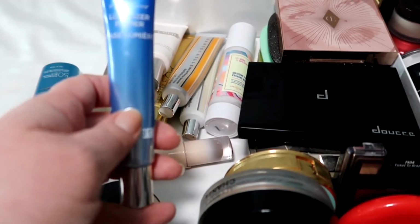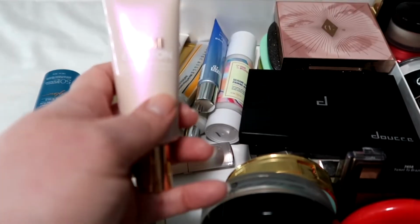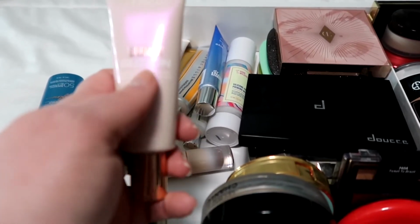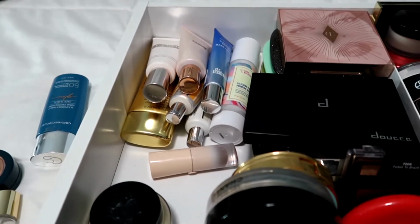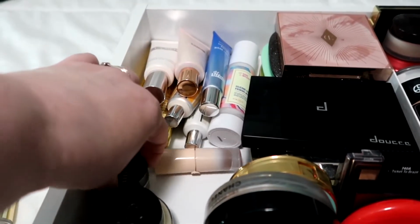I'm going to keep it, try it a few more times, and then get rid of it because I didn't really see a difference. This is a drugstore alternative. This is from L'Oreal, True Match Lumi Glotion. This is a very nice primer. It does give you really glowing skin under the makeup, so yes, keeping that. I have the Bobbi Brown Enriched Base, but for the eyes, yes, keeping that.